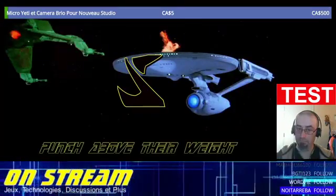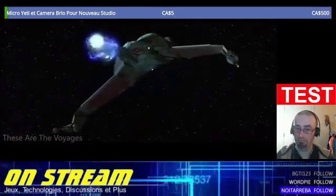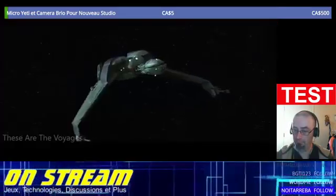Number 4. The ability to punch above their weight. The Klingon fleet relied heavily on the bird of prey, which were cheap to build and were mostly small models compared to the average Federation starship, but they were often able to punch above their weight, especially when dealing with Federation vessels that weren't 100% battle ready.